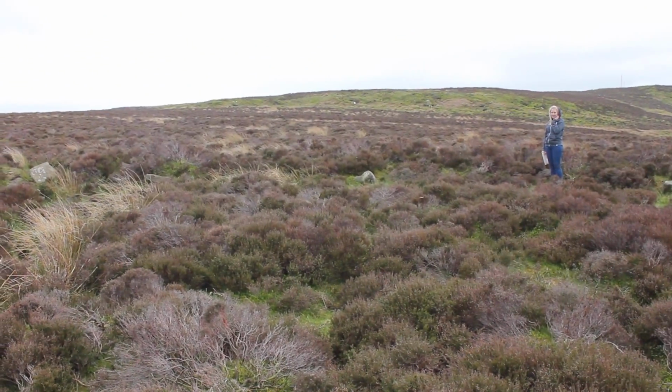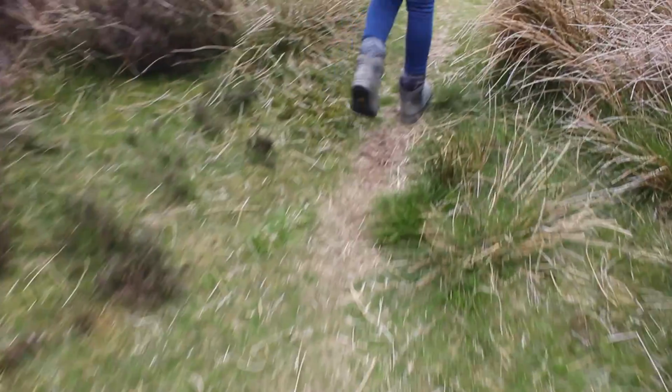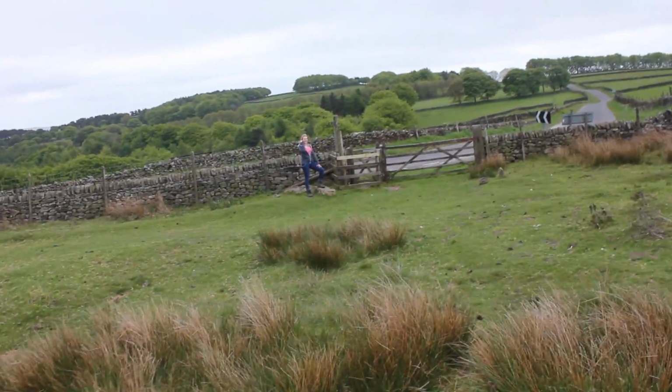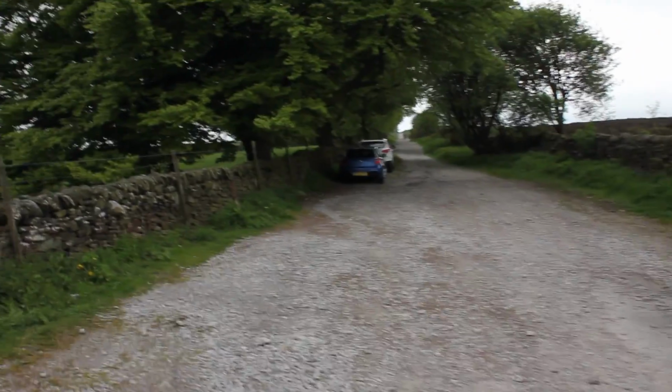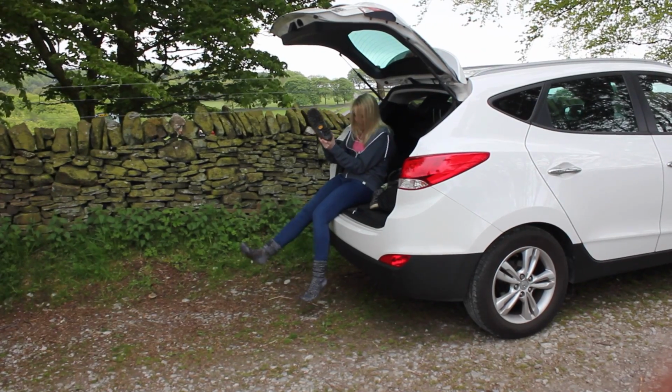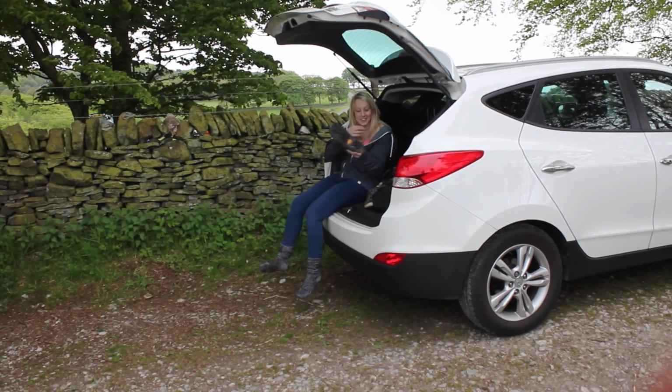Right, back over the hill now to the car. Thankfully there is a rough path this way to link us back up with the main footpath that comes across Eyam Moor to join Sir William Road. So we're almost back at the car now. There's the gate to the road. Lisa's just emptying out all the heather and peat and things like that from inside her boots.